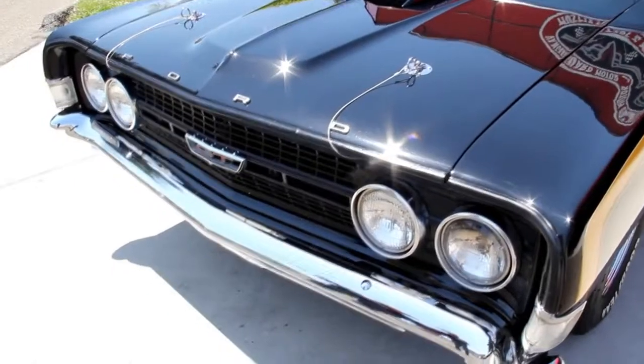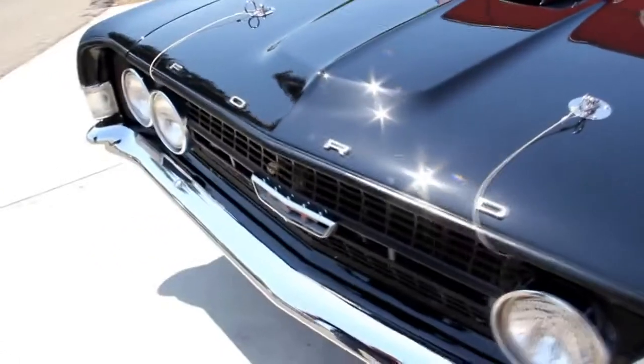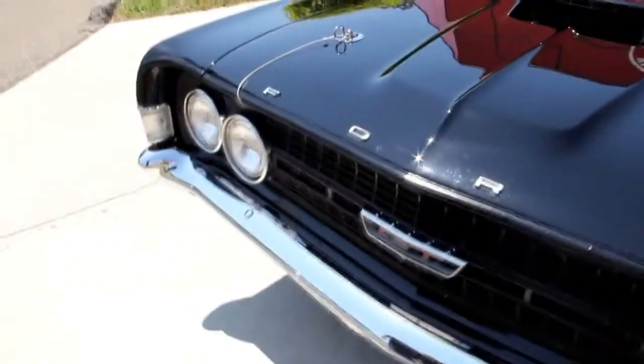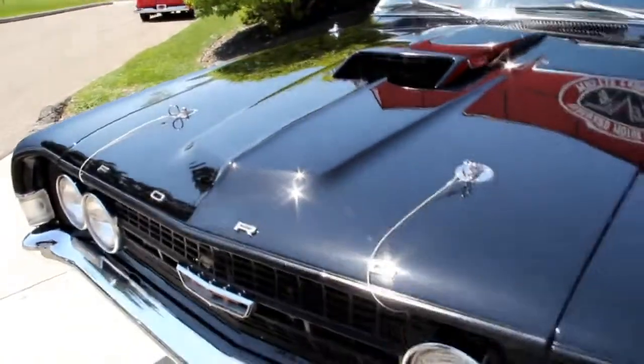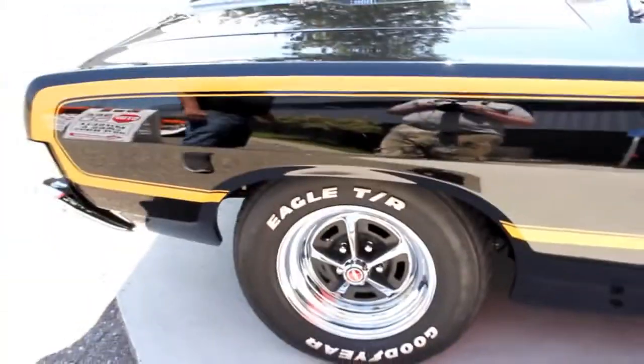As you see, the grille looks great, the headlight bezels, the bumper's great, real nice and shiny. It looks like it's new. Love the hood pins, hood scoop, the 390. This is an S code. Gold stripe on the car really sets it off. That gold stripe just jumps right off of there.